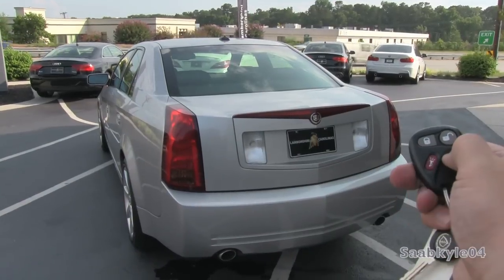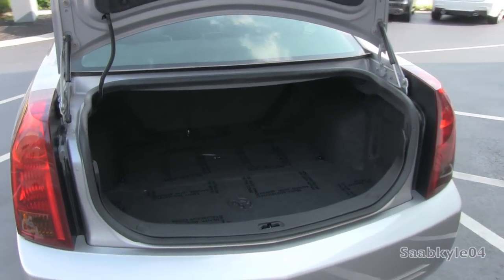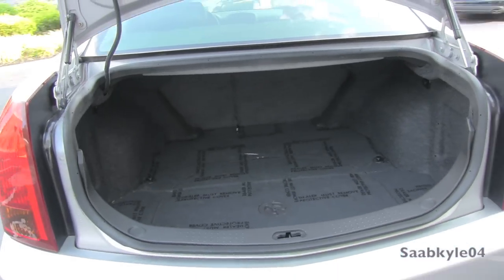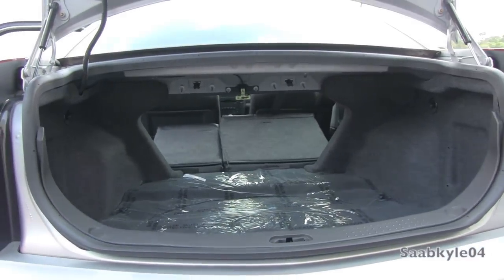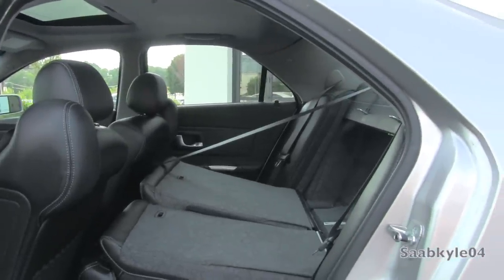Pop the trunk on the CTS and you'll find around 12.5 cubic feet of space overall. It's not too bad, it's nice and open, doesn't have any extra cubbies or anything like that, but it's a nice flat loading space. If you need a little bit of extra space, you can also fold down the rear seats in a 60-40 split fashion, so you can load cargo all the way up to the front.